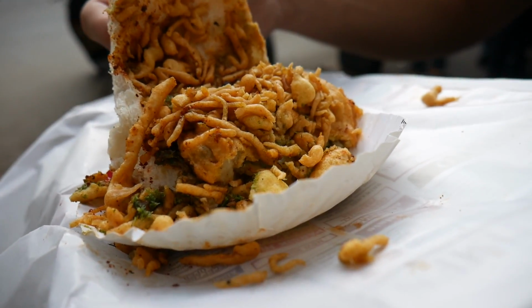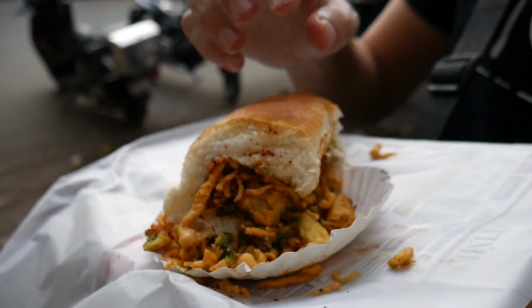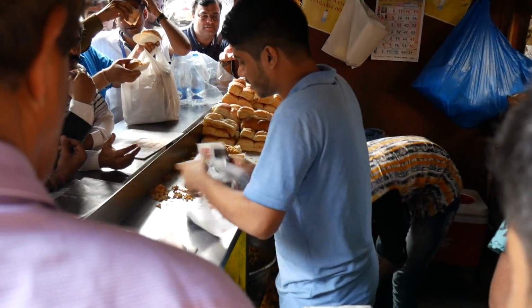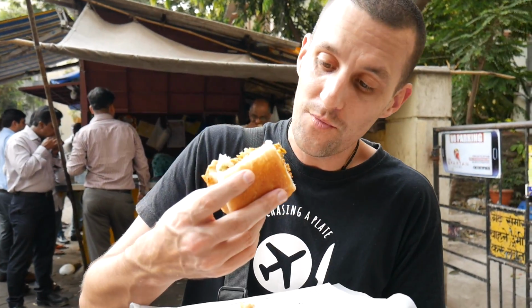So you can find these street burgers everywhere, but you can definitely always tell the really popular stalls when they have a crowd like this, just huddled around. Everyone grabs a plate, huddles at the stall, eats it quickly, and then carries on their way. And I can see why. These are so good, and I don't know why you wouldn't just want to grab one and quickly munch it down.